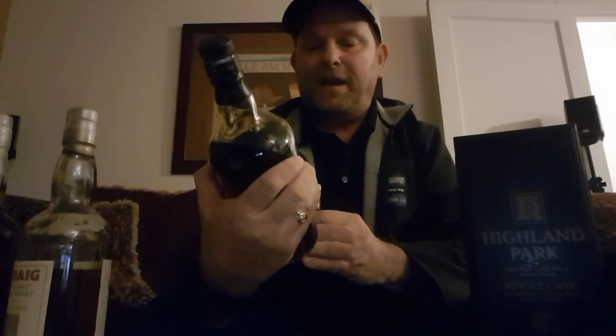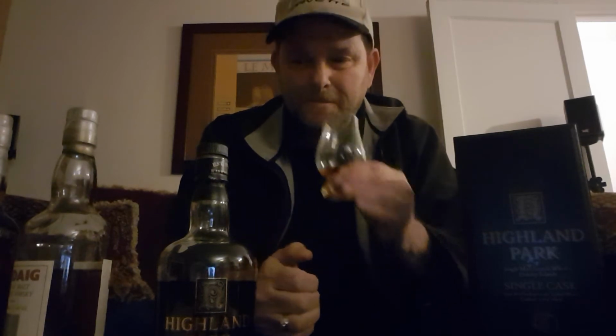Oh. It tingles. It tingles your tongue, your cheeks. There's no alcohol to it. In fact, the ABV on this is 48.5, but you don't taste it. Viscosity. Thick, syrupy, molasses, mouth coating. It impels you to want to chew this. It's so thick and viscous.